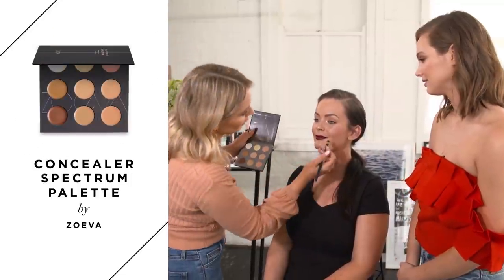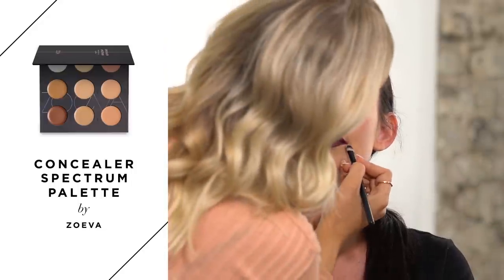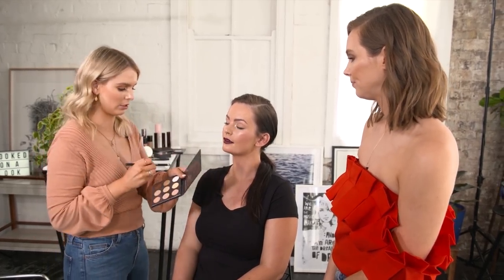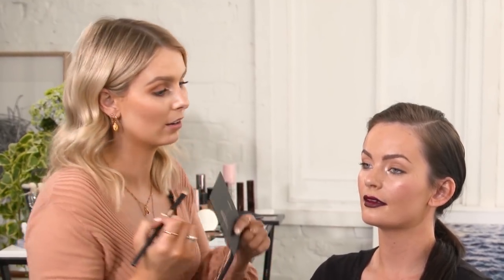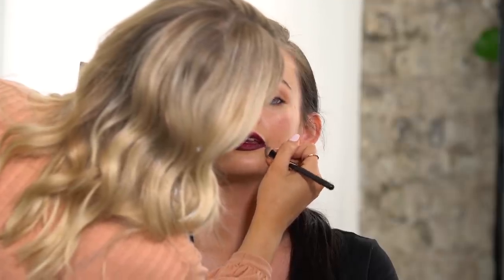Phew. I'm just going to clean up the edges of it a little bit with concealer. This is Zoeva Concealer Spectrum. So even if you do mess up, no one's going to be able to do their makeup perfectly every time. You should see me trying to do my own winged liner. It's literally back and forth, cleaning up, doing it again.